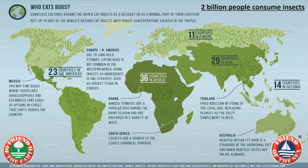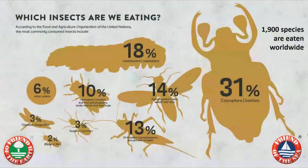But as we all know, there are some countries and some continents, in particular Asia, Africa, and South America, and Latin America in general, where several countries normally eat insects, as you can see from this image. And up to 2 billion people consume insects regularly in their life. And here you can see some of the major families of insects which are consumed. The major one is the beetles family, then caterpillars, bees, wasps, and ants. About 1,900 species are eaten worldwide.